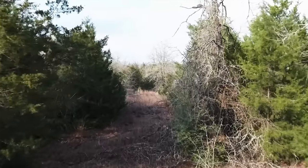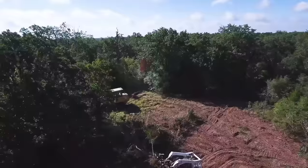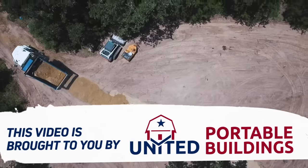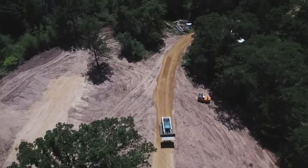We want to bring you along on our crazy adventure. This suburban exodus from the comfy suburbs of Houston, Texas, to a land that's wild and free. This adventure started with an idea and a piece of raw land. Like, honestly, that's really all we had. 7 densely wooded acres in central Texas.